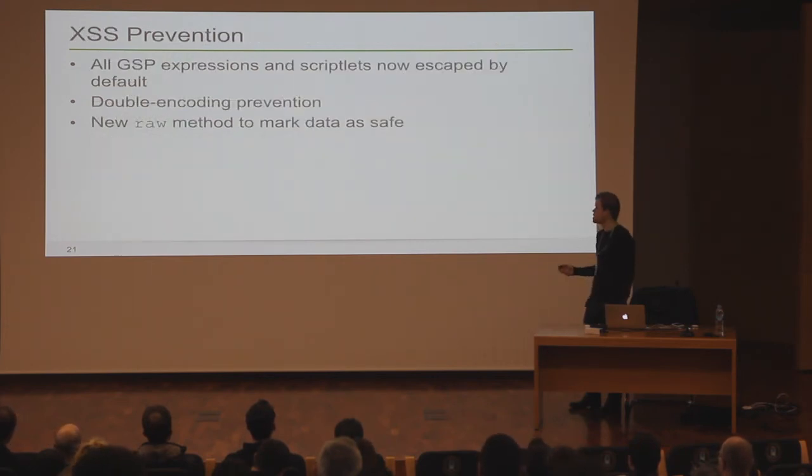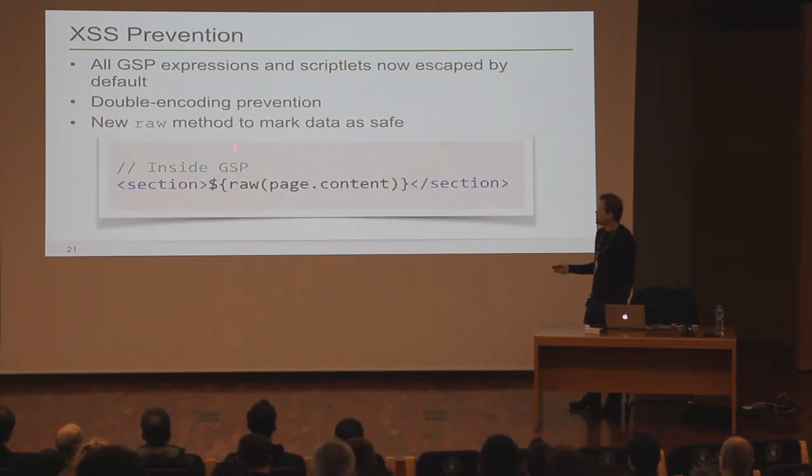I'm going to rattle through this because I want to get at least a little bit of time on my 2.3 and 3.0 stuff. So there's XSS prevention. An important feature of this is double encoding prevention. All variables in Grails, all script variables that start with a dollar sign in GSP, are escaped automatically. You never have to worry about calling encodeAsHTML. It just happens.